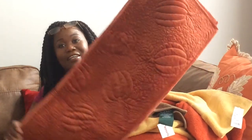And I'll show you how I would decorate the bathroom towel rack with those. I bought these for the guest bathroom. It's a really nice fall color. I also got this runner for the dining room table. It has a pumpkin design on it.